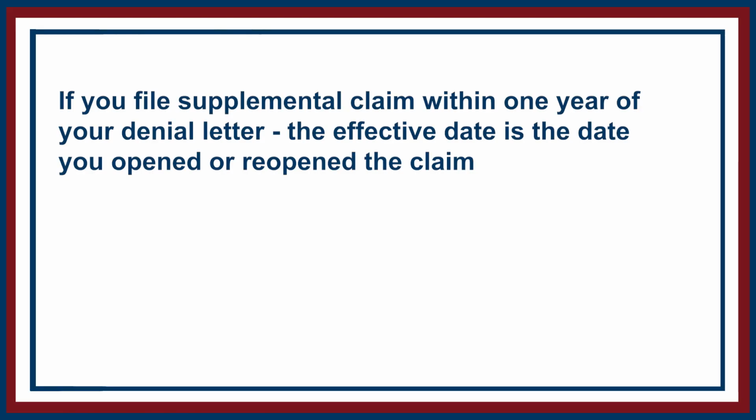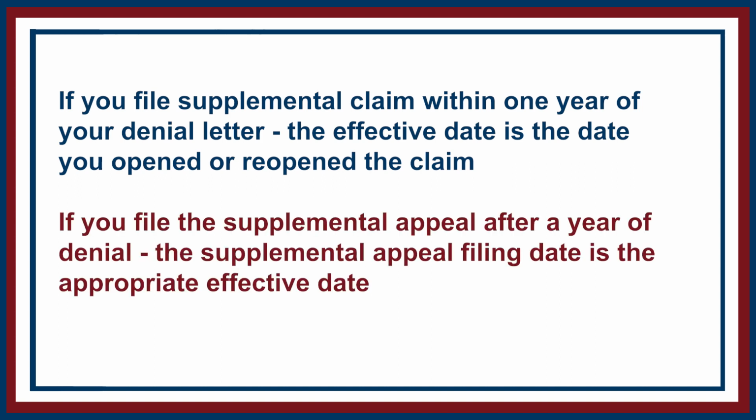Now, guys, if you filed a supplemental claim more than 1 year after your original denial, then the VA is going to assign and correctly assign the effective date you filed that supplemental appeal. So supplemental appeal filed within 1 year of denial goes back to whenever you started the claim. Filed more than 1 year ago, it just goes back to the day you filed the supplemental appeal. Make sense?